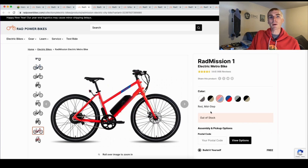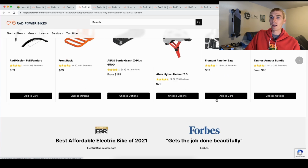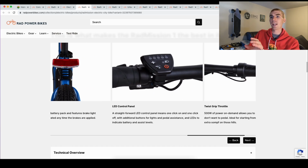Now, with this being Rad Power Bike's most affordable option, there are definitely some things that other models have that this doesn't. So let's start with the LED display. So the RadMission has an LED display, not to be confused with an LCD display. I'll show you that here in just a second so you can get an idea of what that looks like. This is the LED control panel. Very simple, power button, light button, pedal assist up and down, simple battery indicators, 5 bars for your battery capacity. Now on almost all other models you'll find an LCD display, which obviously provides you a little bit more information, current speed, trip time, and things like that.